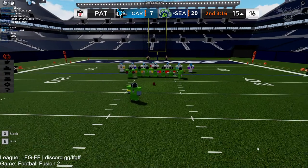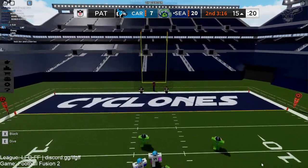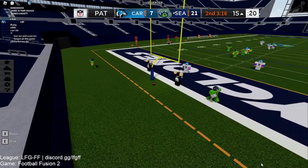Amazing offensive awareness from Dime Q. A good feed and even better route there from Petals. Or Petals, sorry. The extra point is good.